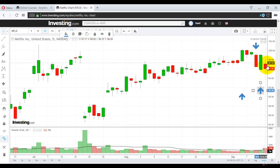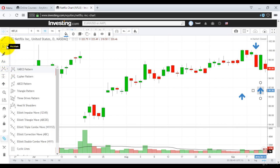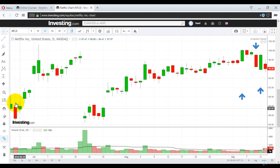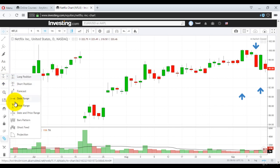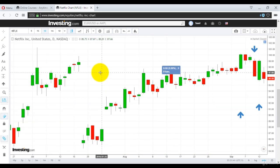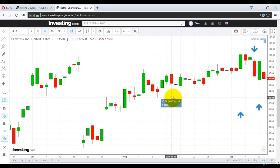Now whenever you see this kind of choppy trading, as you can see, whatever is happening, let me bring up, wait a minute please. Okay, let's leave that. Wait a minute, why is it doing this?